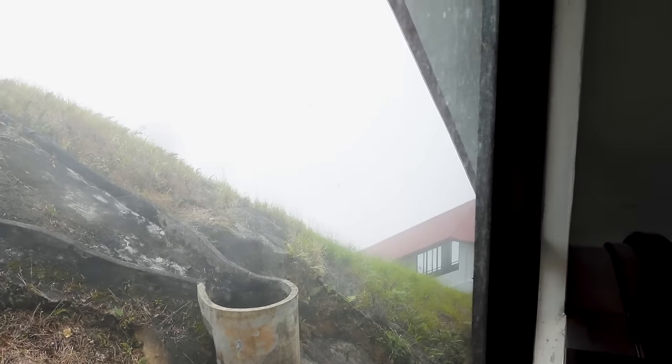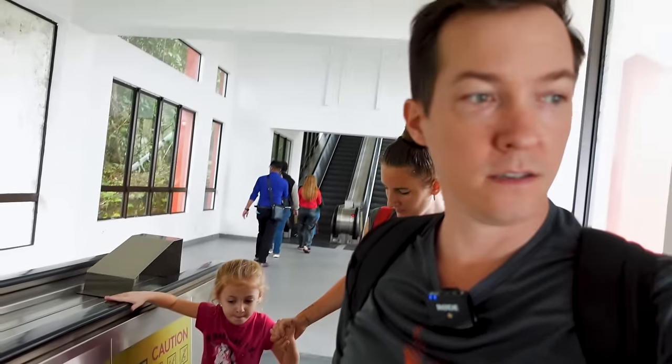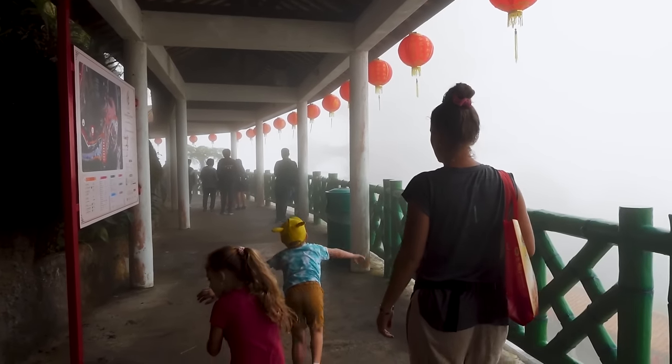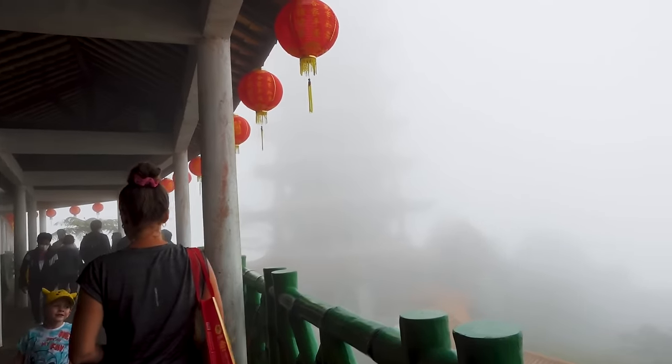So we've come down like five or six sets of escalators. There's more to go down. We're going back down into the clouds. So maybe this wasn't the best idea. All right, last set of escalators, I think, guys. Can you see the temple? Neither can I. It's right there, but you can't really see it. I don't know what changed from where we were at down to here, but you can't really see it now.